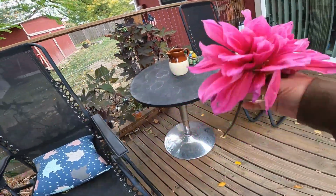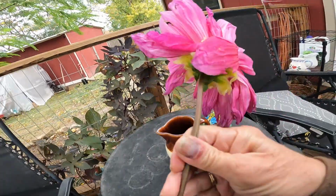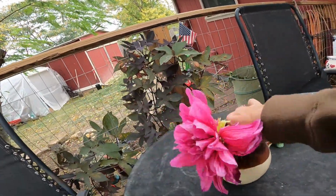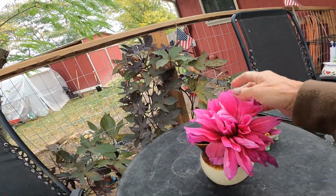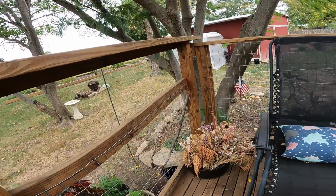This is still pretty. I put it in here. It's not gonna last long, but maybe I should try to break it and put it in there deeper so it stays. That wind just takes everything. But that's just a quick overall.